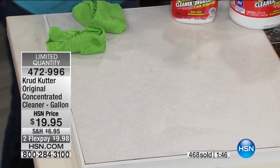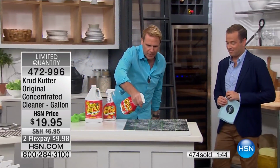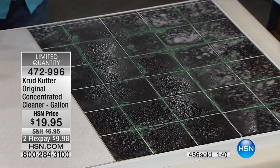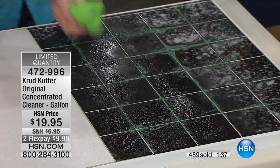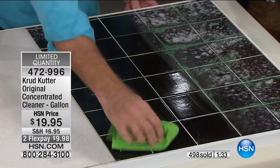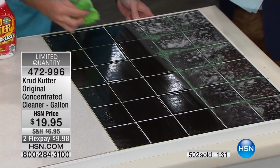How about tile? When you have stuff in the grout that's been in there for a very long time, in the nooks and crannies, in the crevices, just spray a little Krud Kutter on there. And you don't have to use a really strong bristle. Look at the way this works. Simply and quickly, but there's no odor.